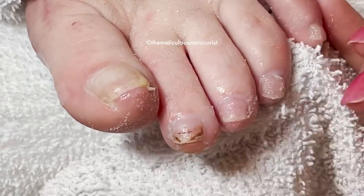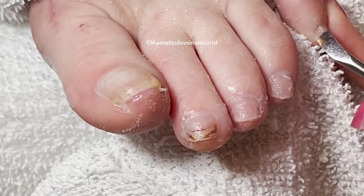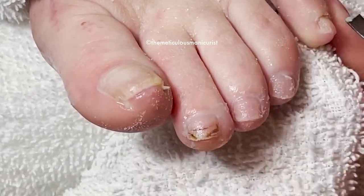So this is the cuticle remover. Yeah. I have to buy some from you before I leave.